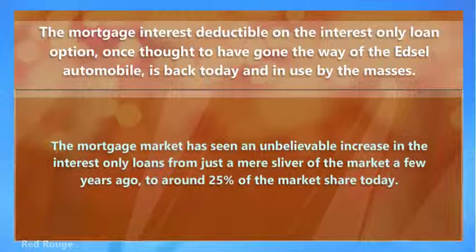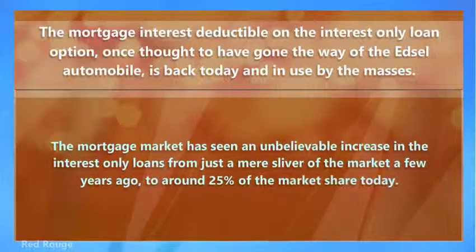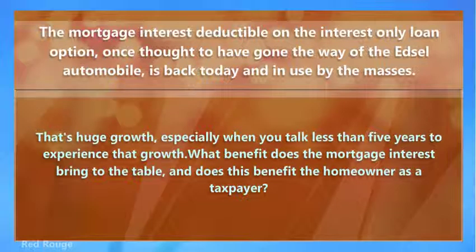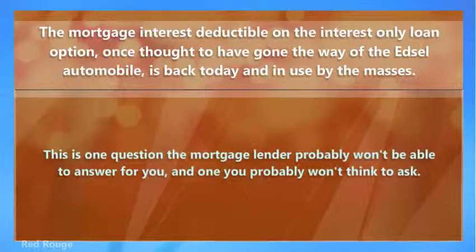The mortgage market has seen an unbelievable increase in the interest-only loans from just a mere sliver of the market a few years ago, to around 25% of the market share today. That's huge growth, especially when you talk less than 5 years to experience that growth. What benefit does the mortgage interest bring to the table, and does this benefit the homeowner as a taxpayer? This is one question the mortgage lender probably won't be able to answer for you, and one you probably won't think to ask.